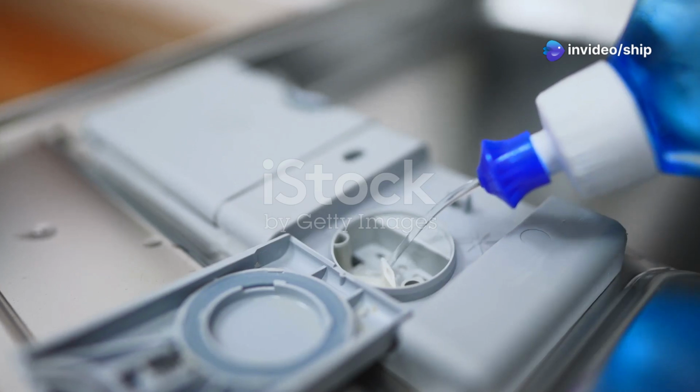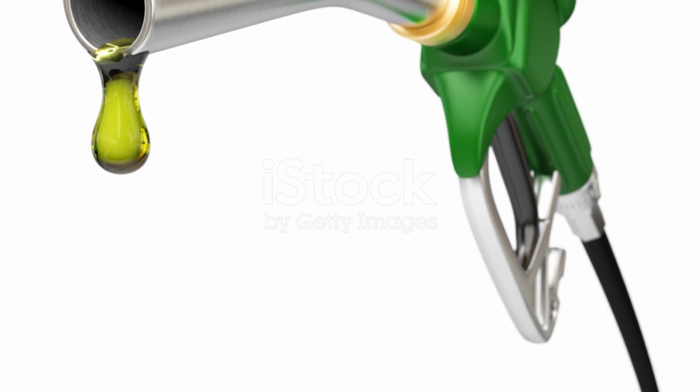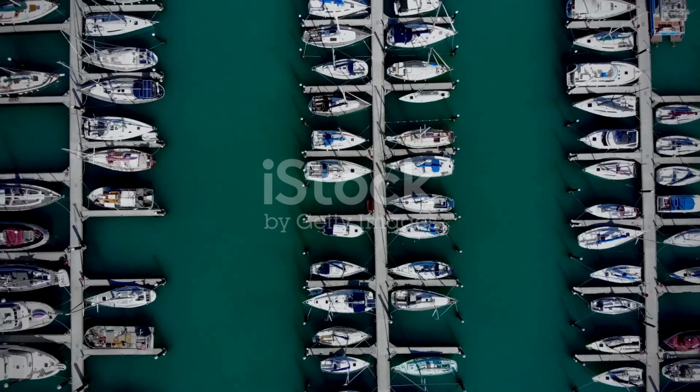Don't forget the fuel system. Add fuel stabilizer. This prevents fuel from degrading. Bad fuel can ruin your trip. A well-maintained boat is a safe boat.